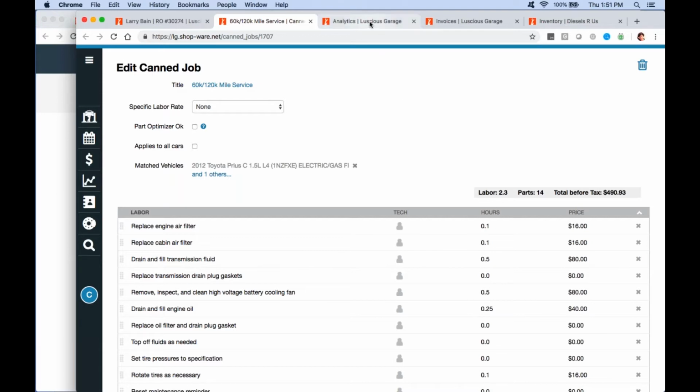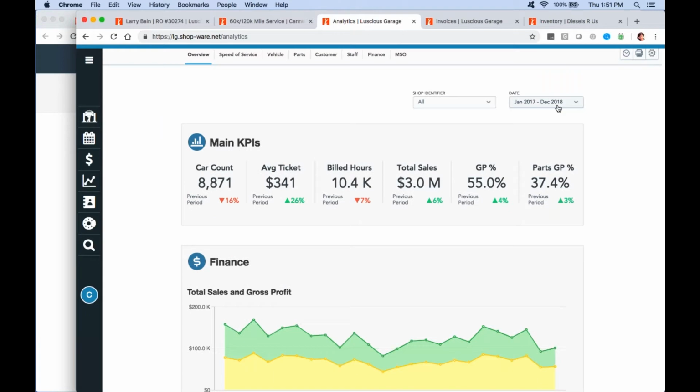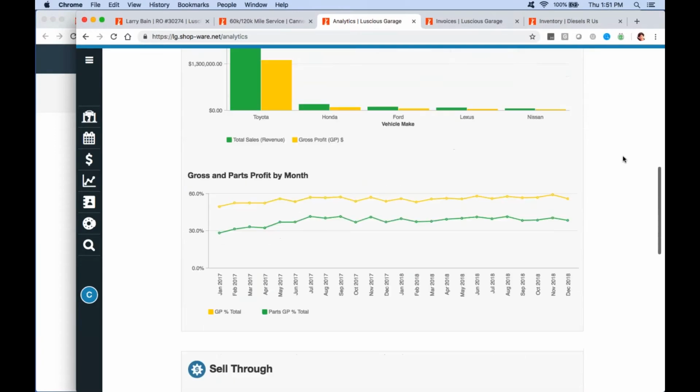I'm going to use my own shop as an example. And as I promised, I was going to show you our analytics. So for folks that are in our analytics service, you're familiar with what this page looks like. What I have done is picked a date range for the last 2 years, so all of 2017 and all of 2018. And when you look at the parts GP, this green line, you see what I'm talking about as far as it's smoothing out your parts pricing.